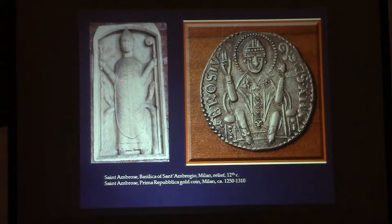One thing to point out is how cultures will put their own stamp on images of Ambrose. And here we see this throne with animal heads at the end. There's nothing Christian about that. You don't find that in other bishops' thrones. This is particular to this region.